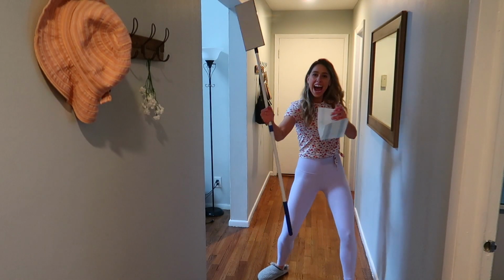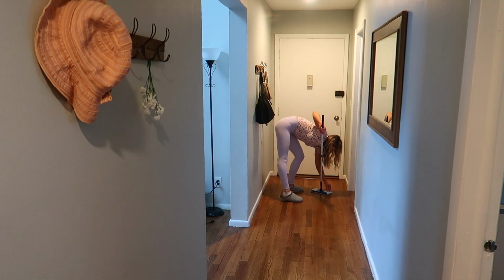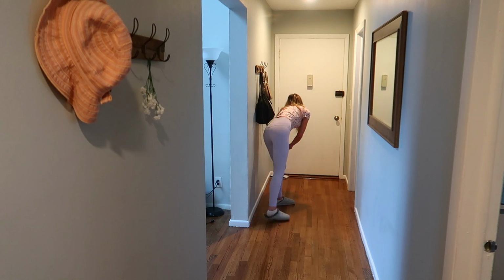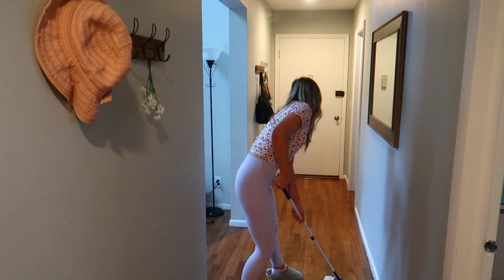All right, moving on to mopping. This is another thing that I definitely don't do that often, and especially the past few weeks with how muddy it's been outside. When Tim and I walk in the front door, there's always so much mud and dirt that we're tracking in.